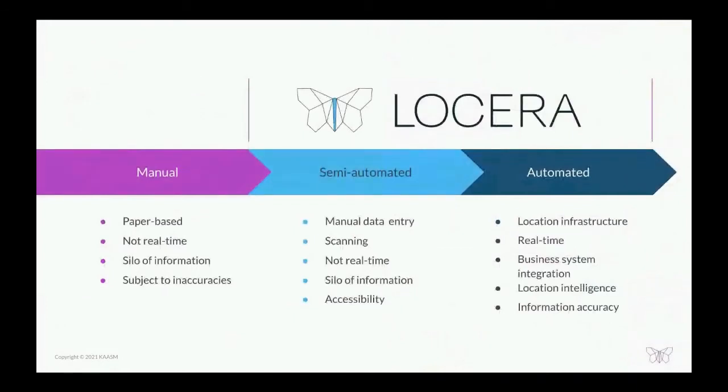So manufacturing is often highly automated, but businesses' location awareness is often dim at best. It may be the last undiscovered frontier for massive efficiency gains for organizations. And so current methods of logging location information typically fall into one of the following levels of location automation. And so I want to emphasize location for this particular slide. So we group it into three categories: manual processes of acquiring location data, semi-automated, and automated.